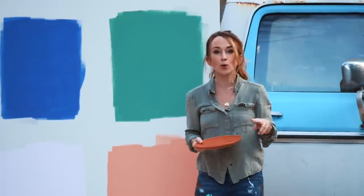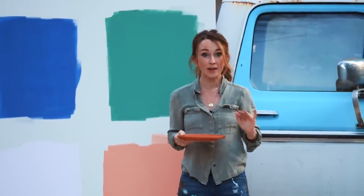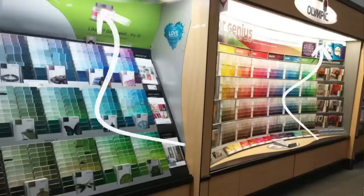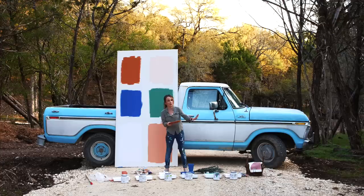The second rule, always, y'all, always go outside or get near a window. You've gotta use natural sunlight to pick your paint colors. I've walked into hardware stores so many times and seen people trying to pick colors under those nasty warehouse fluorescent lights, and don't do it, y'all. It's a mistake. You will literally get home and be like, I don't know what this color is. Take that paint chip, take that paint sample outside to look at it.